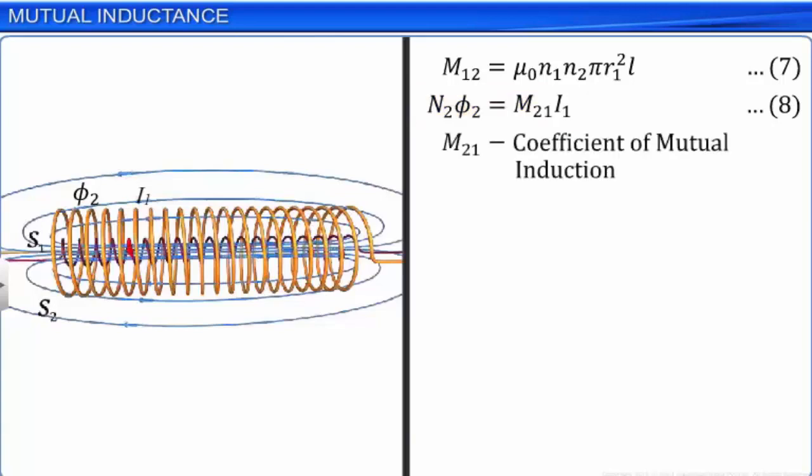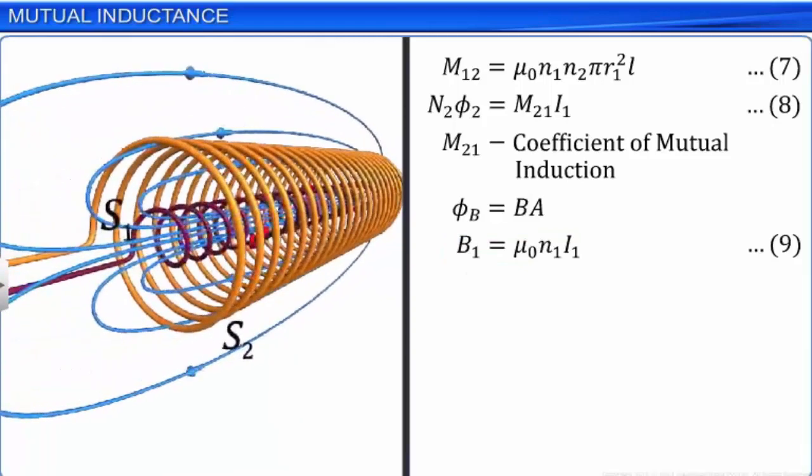M21 is called the mutual inductance of solenoid S2 with respect to solenoid S1. It is also referred to as the coefficient of mutual induction. The magnetic flux is equal to the product of the magnetic field strength and the area. The magnetic field B1 due to the current I1 in solenoid S1 is given by B1 equals mu naught N1 I1. Let this be equation 9. Area of the coil in solenoid S1, A, is equal to pi R1 square. Let this be equation 10.